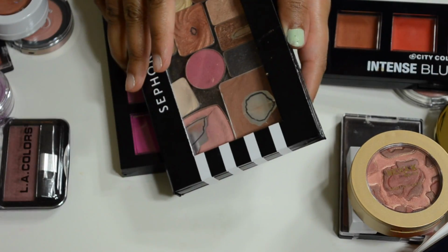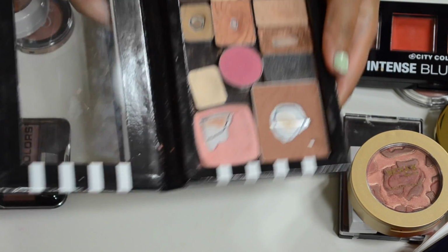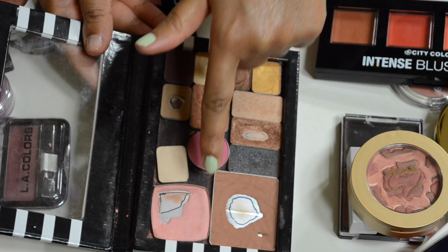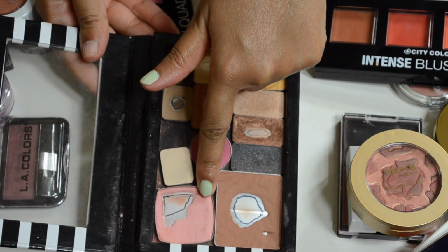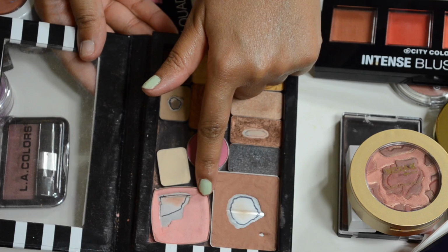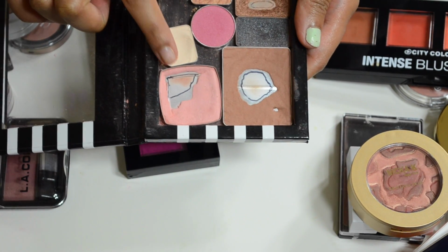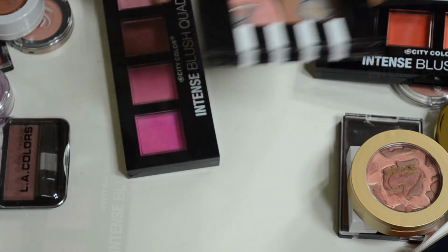In this one, I only have one blush. This is my everyday makeup palette. So this one is NYX's Peach. I'm trying to use this up, but if I don't use it up by the end of this year, I'm just going to throw this away. But I made good progress on this pan, so that's that.